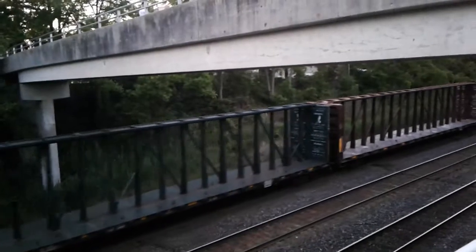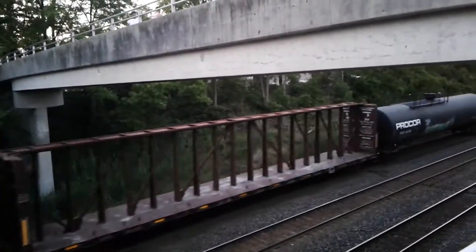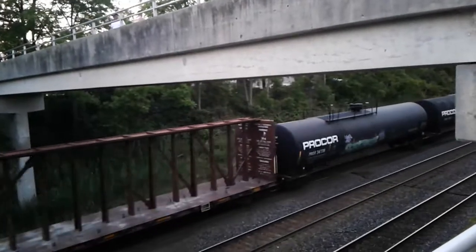Lots of empty center beams. I wonder if they're gonna get filled up with drywall or lumber in the States. Who knows? Actually, this one's going straight to the London Windsor area, so it's probably going to be filled up with some drywall.